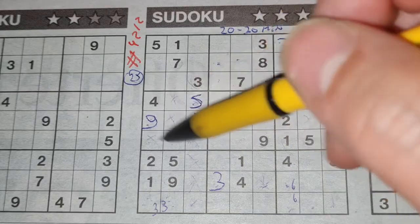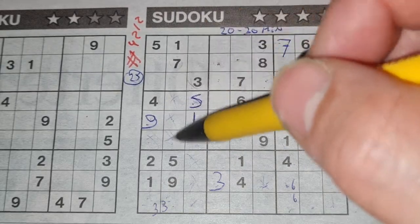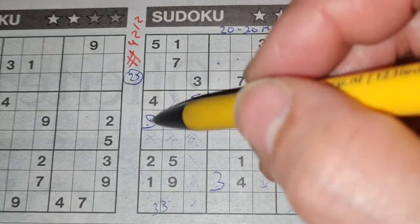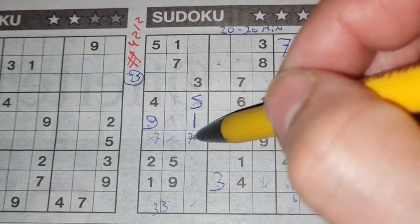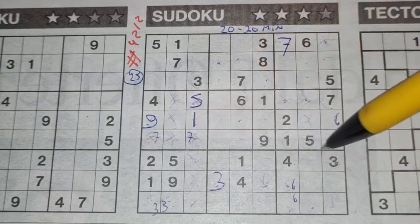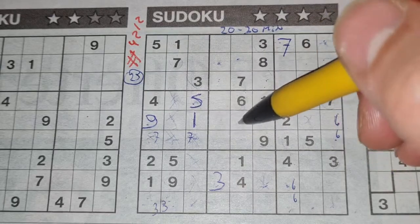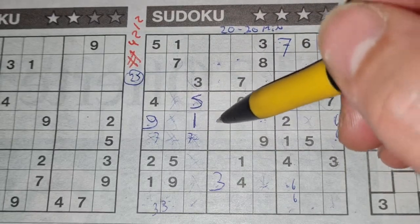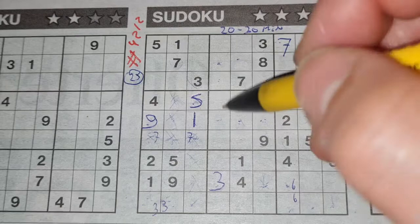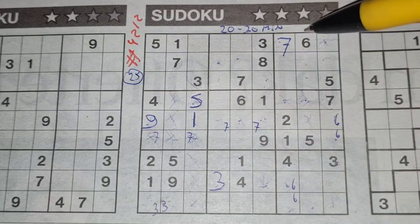Then. 1, 2, 3, 4, 5 missing numbers in this big square. One of the missing numbers is 7. We see a 7 in the second column, so no 7 in these three boxes. So the 7 could be here, could be there. 7 in one of those two boxes in this row, 7 in that row. So the row between, middle row, only three places left for the 7 to be here, here or there. We see there 7, no 7 there, 7 could be here, could be there. Okay.